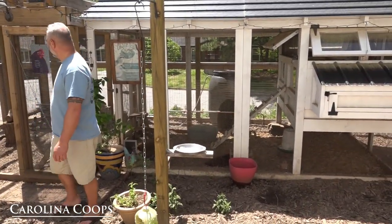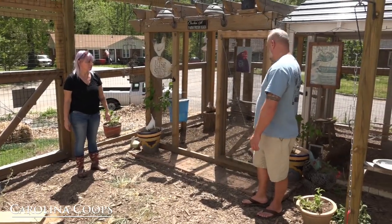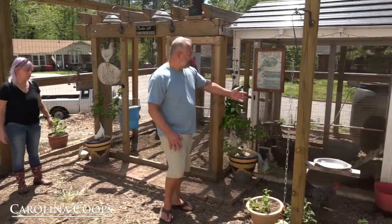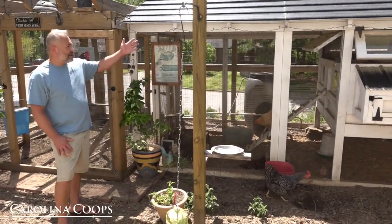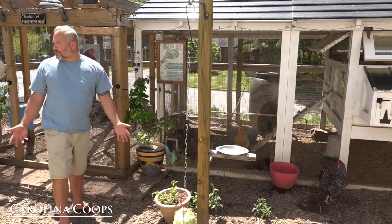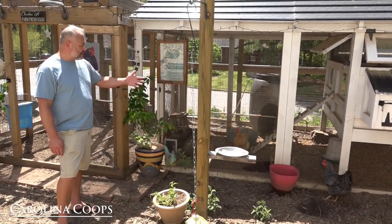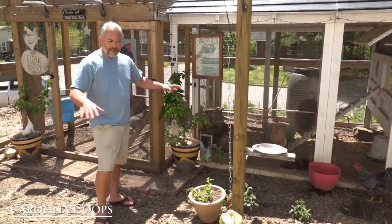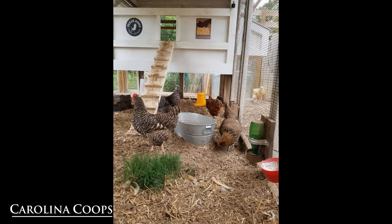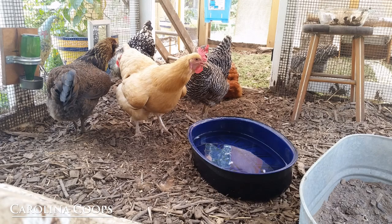I brag about it all the time because it's just amazing. They choose to be in here all the time. Yeah, right there is just a great example of why you want a solid metal roof run. It's not real hot right now, probably just low 80s, it's springtime, but give your chickens a chance to go get in the shade. And if you can't let them free range, which I'm a huge advocate of, they're going to love to hang out in the shade. That's just a textbook example.